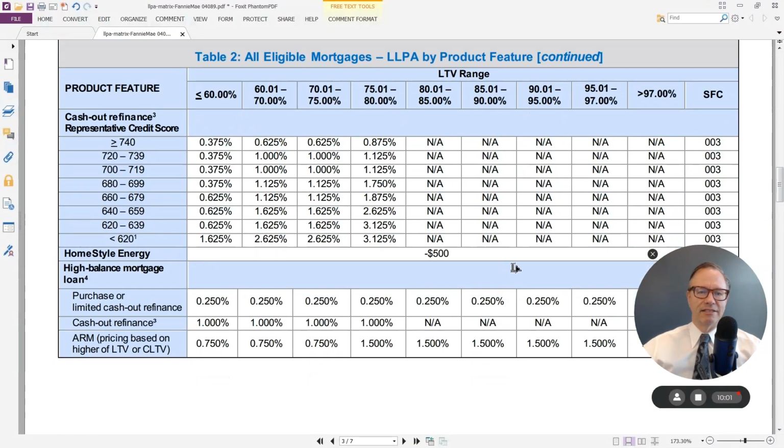For refinances, if you're taking cash out, and that doesn't mean just a nominal amount, generally it means if you're taking more than $2,000 out, with some exception based on the loan amount, you're going to have adjusters here. Or if you're combining two mortgages in which the second mortgage was not used in whole at the time of the purchase of the home, you're going to have these adjusters. And this is for conforming loans. Again, Fannie Mae or Freddie Mac.